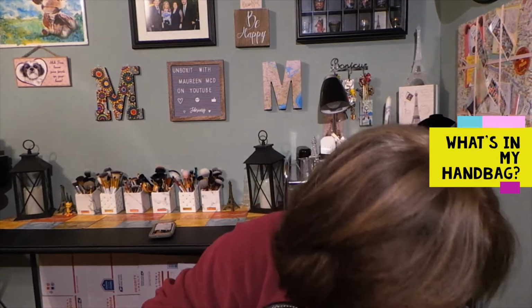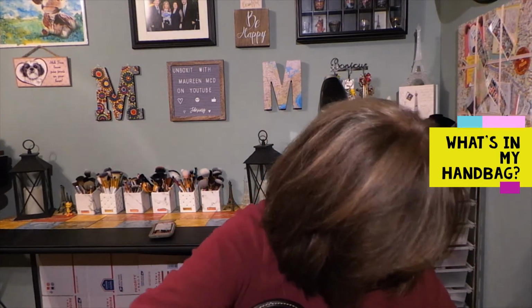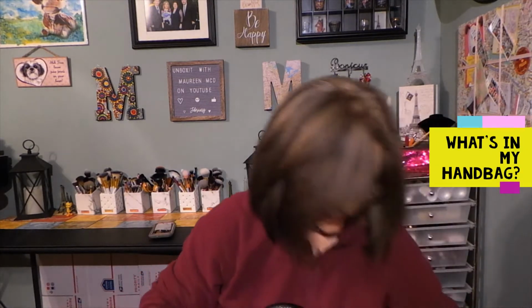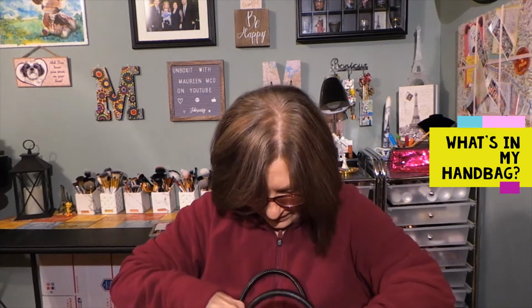Let me just try to get some of this off of this top here, because this is going to fill up quick. I don't have a huge table here as usual. So that's those types of things.